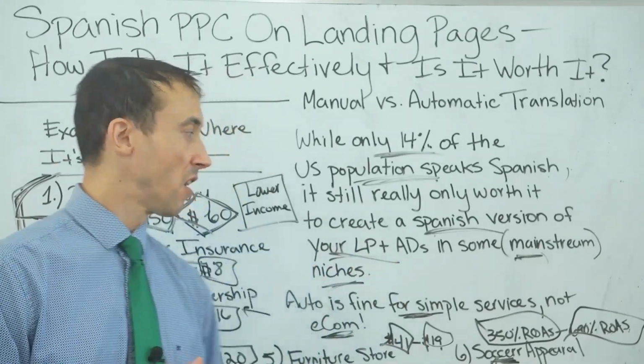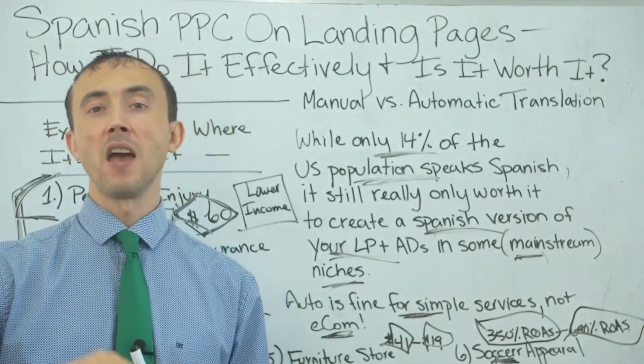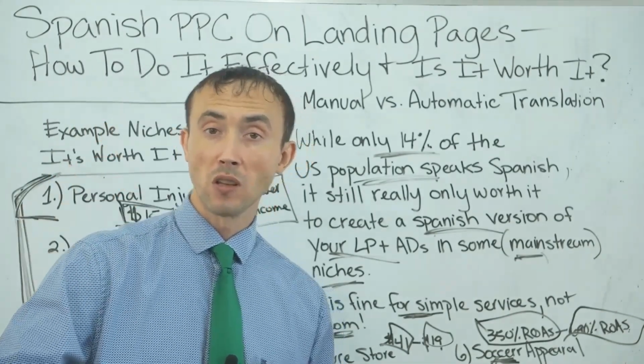But with that said, hopefully that inspires you to get off your butt, pay what you need to pay to get it translated into Spanish, and shows you what the potential of it is.